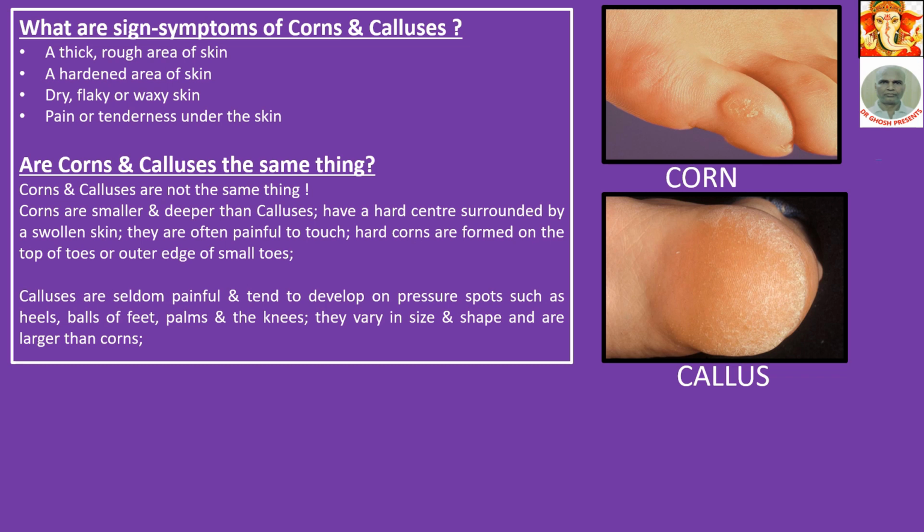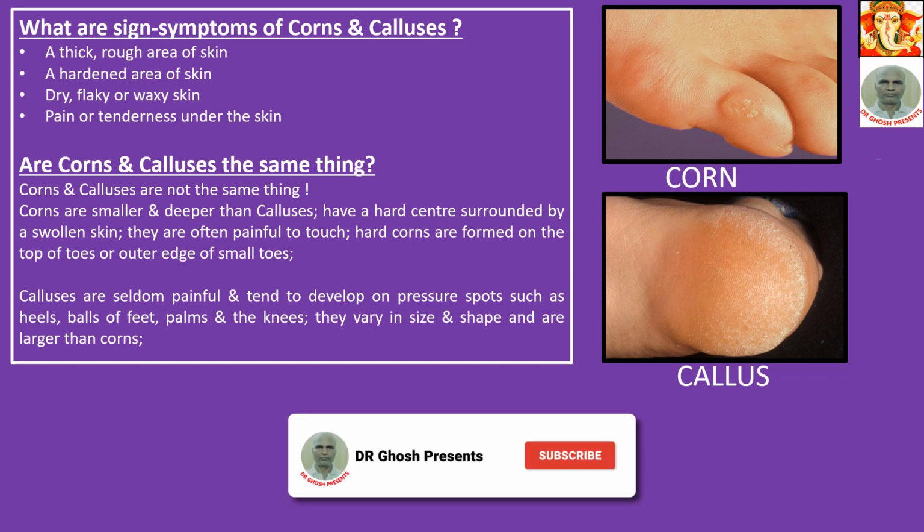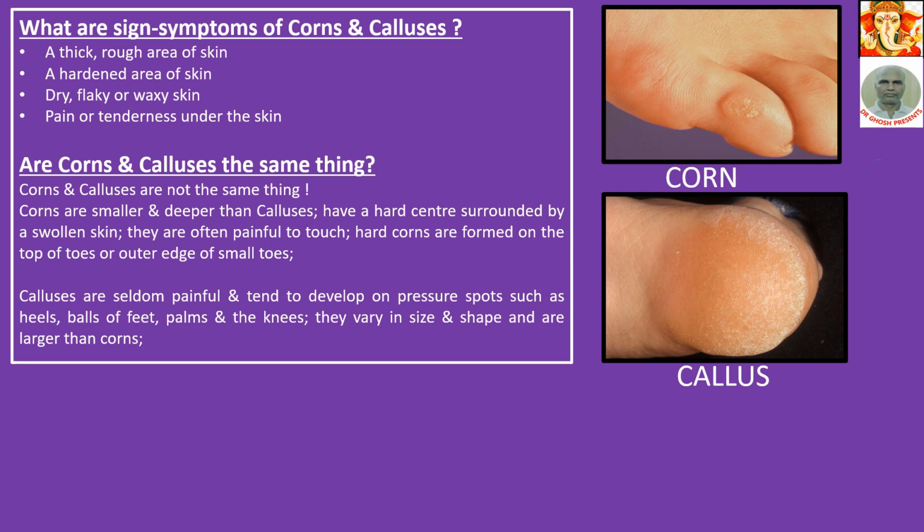Hard corns are formed on the top of toes and outer edge of small toes. Calluses are seldom painful and tend to develop on pressure spots such as heels, balls of feet, palms, and the knees. They vary in size and shape and are larger than corns. Pictures are on the right hand side. Very relevant picture: this is a callus. Look at the callus, the area. Corn, the area. Smaller, bigger. Hardened, soft.